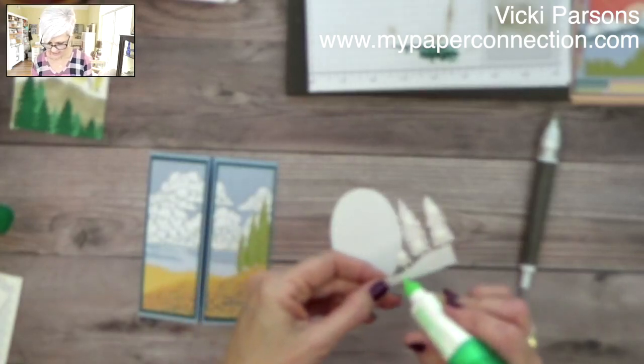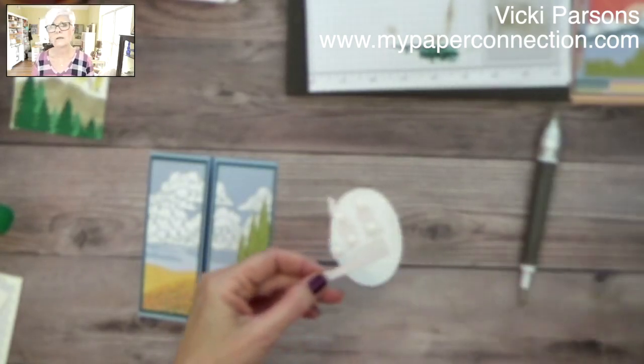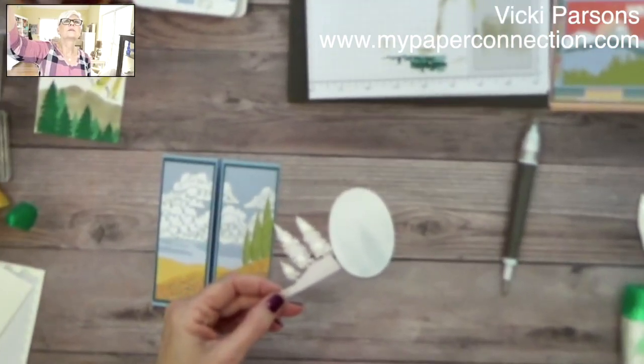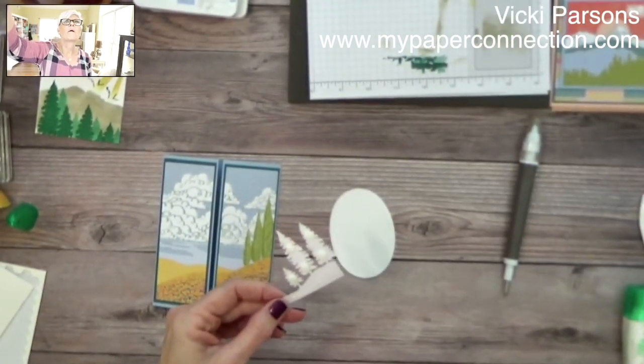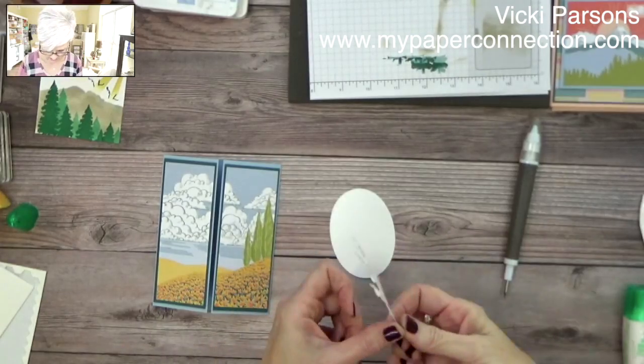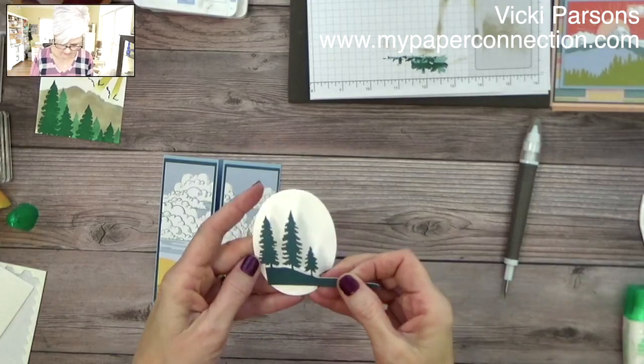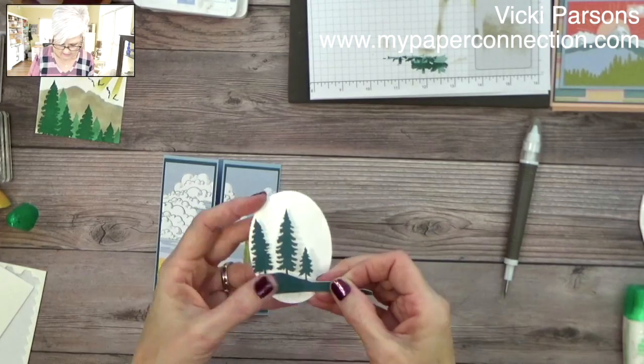It's trying to get out of focus again. Let's see if I can do something with it. I don't know if that's going to work, but hopefully it will. Okay, so I'm just going to go ahead and put this on right in here.